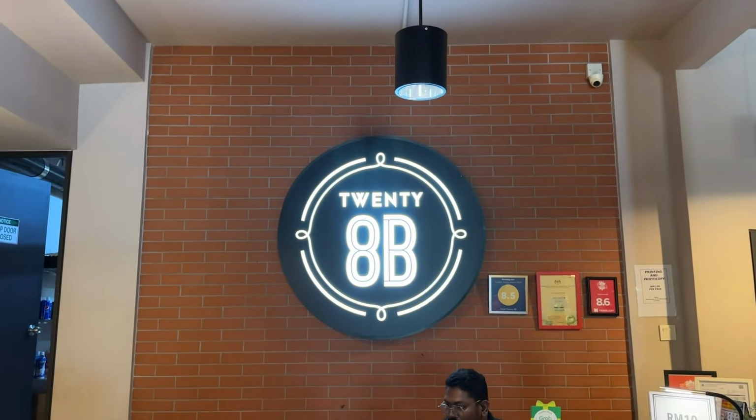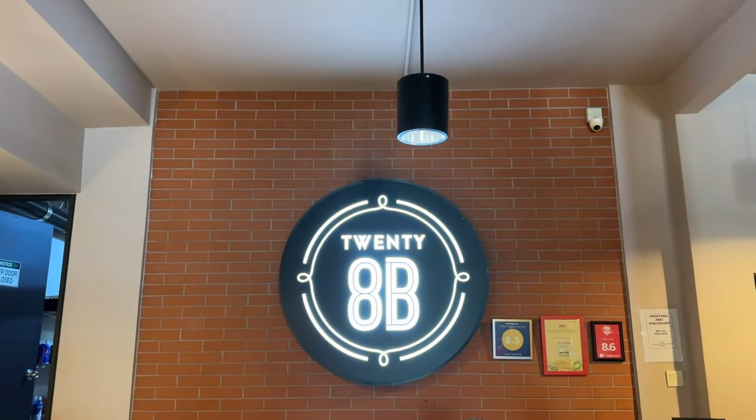You must have heard of Bukit Bintang. Bukit Bintang is the most happening area in Kuala Lumpur. You ask anyone, you Google, try to do whatever you want to find out which is the most happening area, and everything will come back saying Bukit Bintang is the most happening area here in Kuala Lumpur.